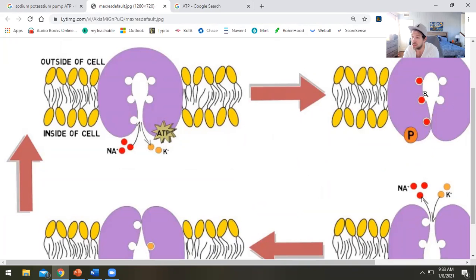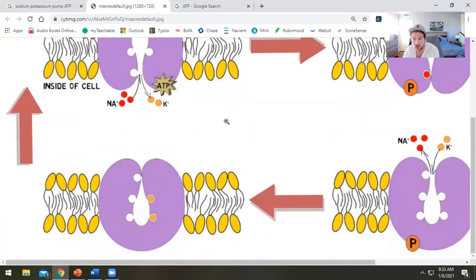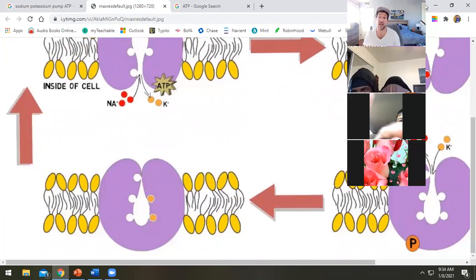And now this little protein inside of your cell will change its shape. Well, I guess actually it's going this way. It will change its shape, and then it will release that phosphate so that a new molecule of ATP can bind to it. Okay, so that's what's happening. A little ATP comes in, a little bit of energy, it breaks off, it pushes sodium or potassium in whatever concentration it needs to go, and then it's able to move back to its original shape once the new ATP molecule binds to it.